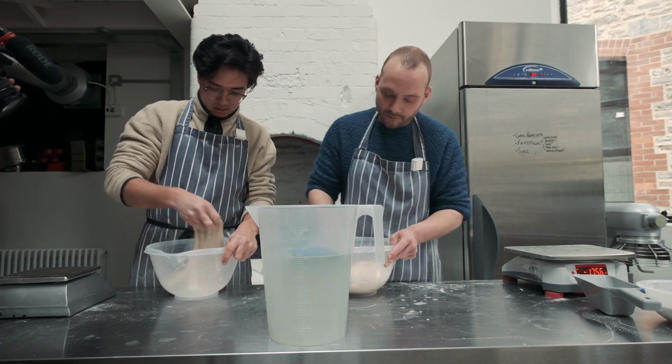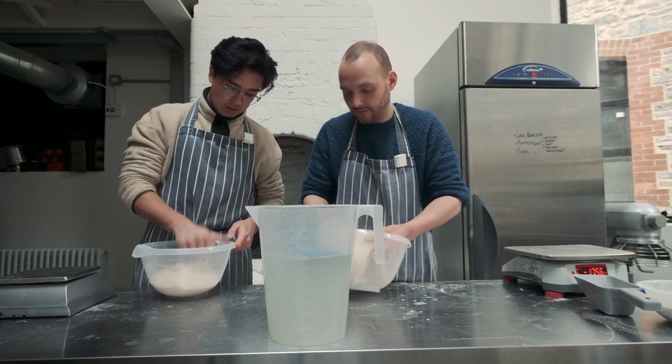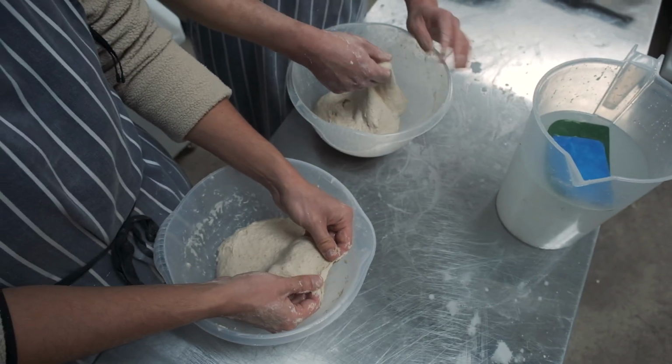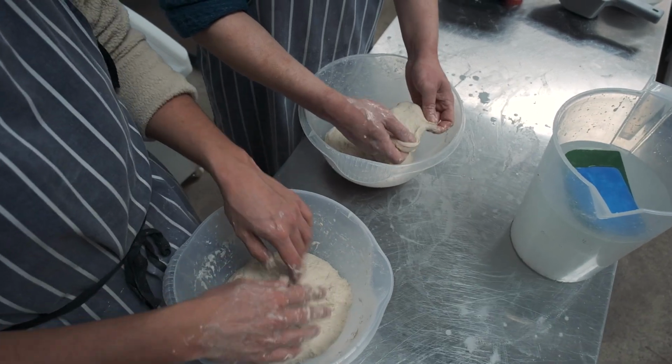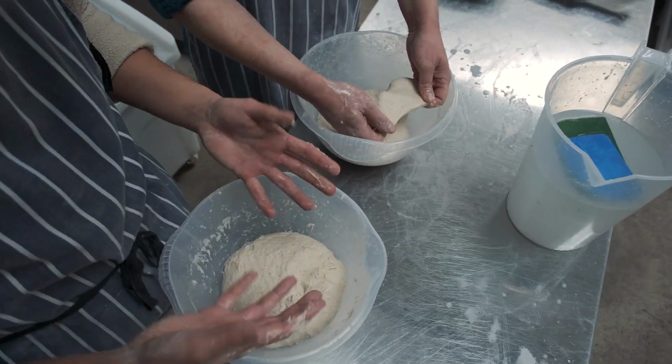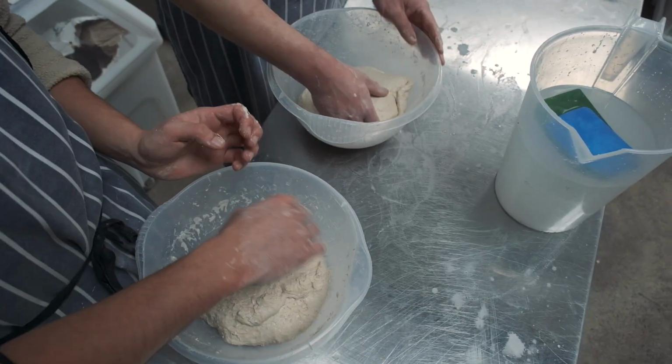So if it's tearing a little bit, you can just rest it. Leave it to rest for a couple of minutes and then come back to it. Because we've been kneading it, it's definitely got much more elasticity. As it rests, it will relax and extend out a little bit. But that's just from 2-3 minutes of mixing without a huge mess. We haven't chucked loads of flour around everywhere.